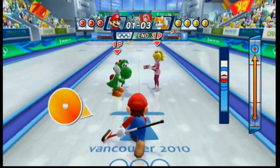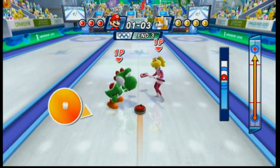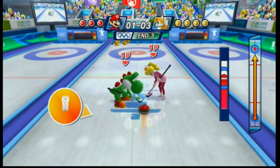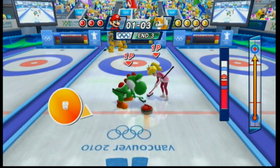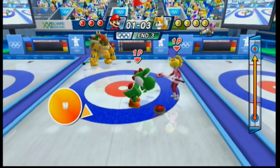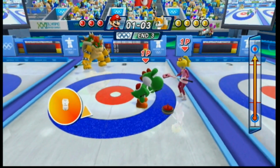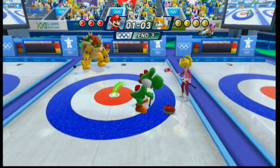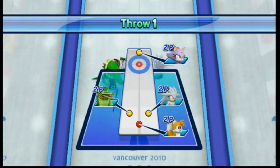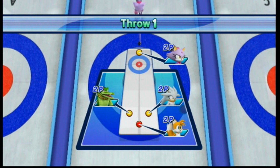Mario to line up the first throw of the end. And Peach and Yoshi to be sweepers. Mario put a little bit of spin on that one. That one curving to the right. Is that going to go out of the ring? It won't go out of the ring. It'll be just on the edge there. Maybe on the bottom right-hand corner there of the ring.